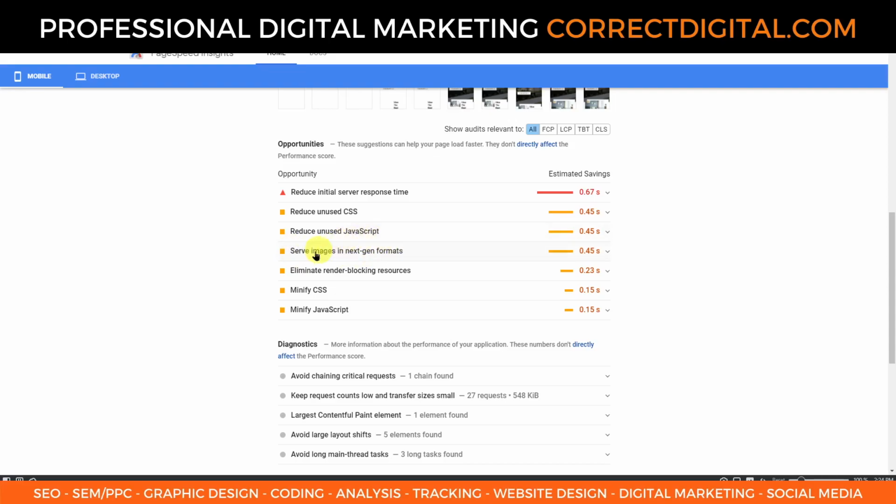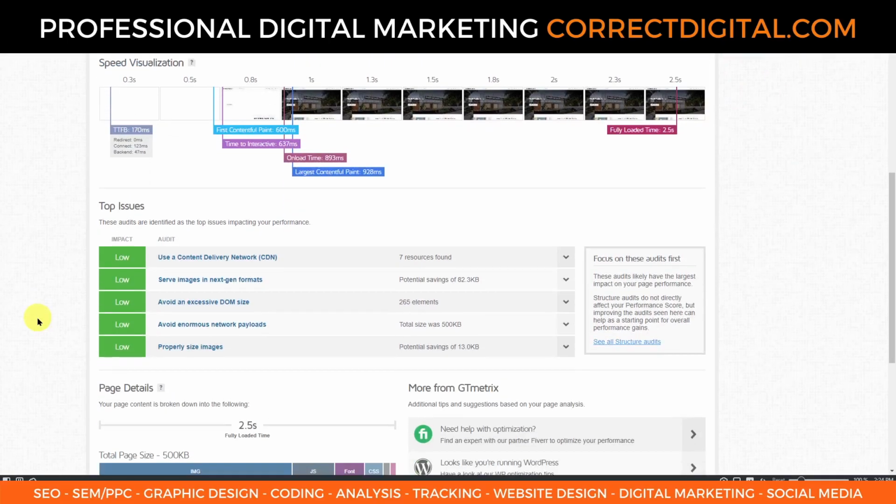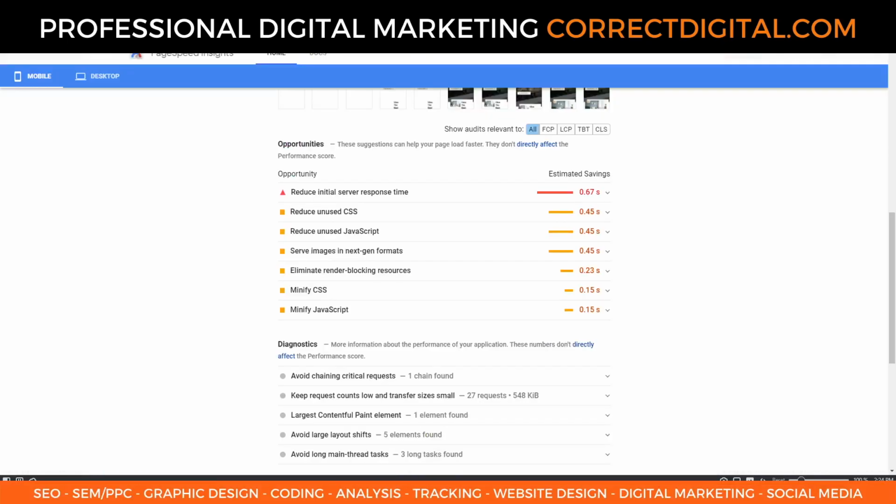Eliminate render blocking resources, so that would involve a code optimization, minify CSS, minify JavaScript. So I'll tell you right now, a lot of the opportunities that GTMetrix and Google Page Speed Insights told us were the same. Serve images in next-gen formats. If you're serving your images as PNGs or JPGs, it's going to show you that you can receive some savings by serving them as WebPs.